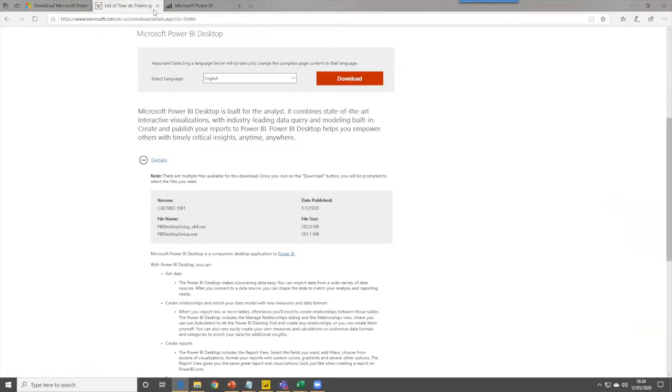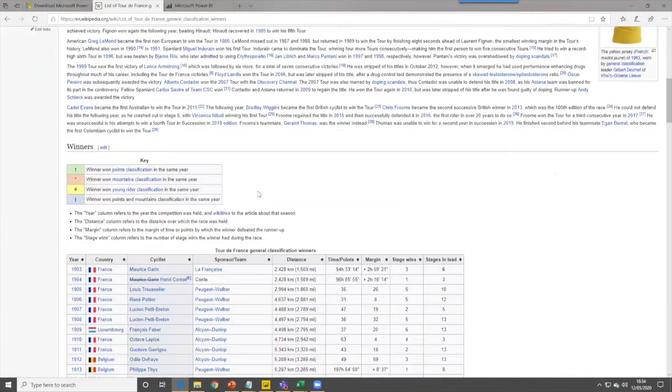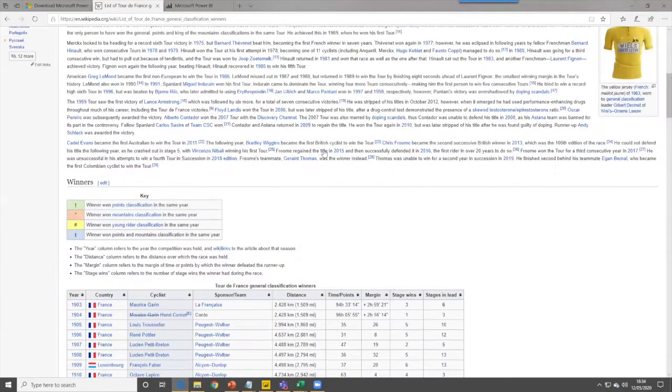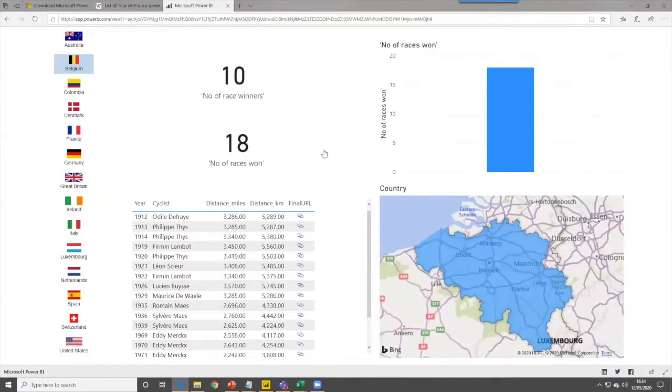Next, I'm a cyclist. I love the Tour de France. So what we're going to do is pull in some data from a web page, from one of these HTML tables. Then, in front of you, I'm going to build the report. It's going to take about 20, 25 minutes, and I'm going to build this report you see in front of you, an exact duplicate.